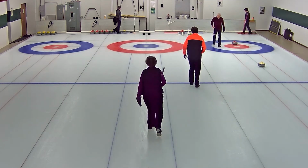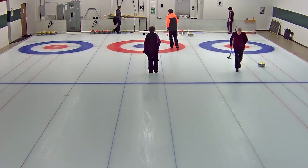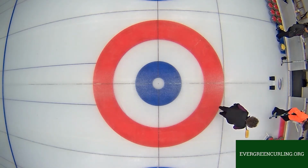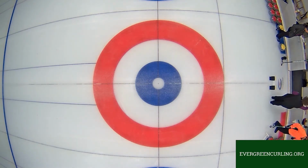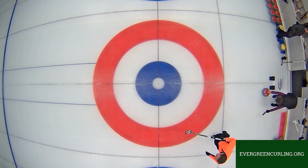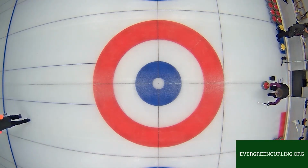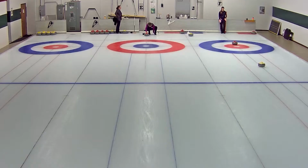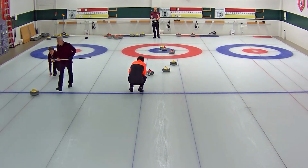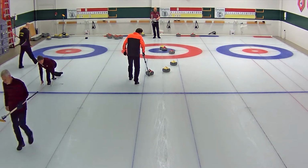Pretty quiet out there. This club here has only got 3 sheets. I've been on some clubs that have like 10 sheets, and you get 10 games going on the ice, and it gets really noisy. Yeah. I can imagine. Especially when you have people like me out there. Yes. Have you ever been on the ice when I've been teaching? You make your point known. They know I let them know they have to sweep.